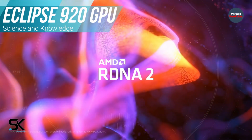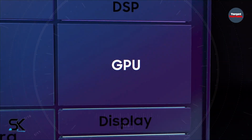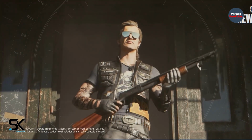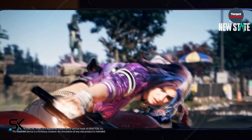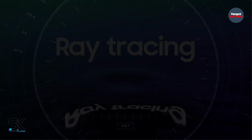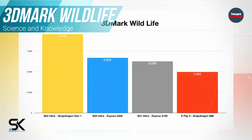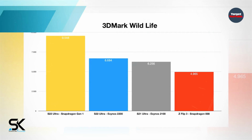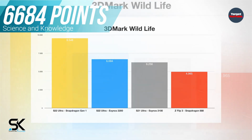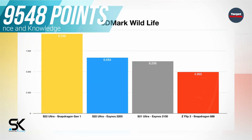The Eclipse 920 GPU in the Exynos 2200 is not just weaker than the Adreno 730 in the Snapdragon 8 Gen 1. It is much weaker. In fact, these are solutions of different classes. In particular, in 3D Mark Wildlife, the Samsung platform scores 6684 points, while the Qualcomm solution shows 9548 points.